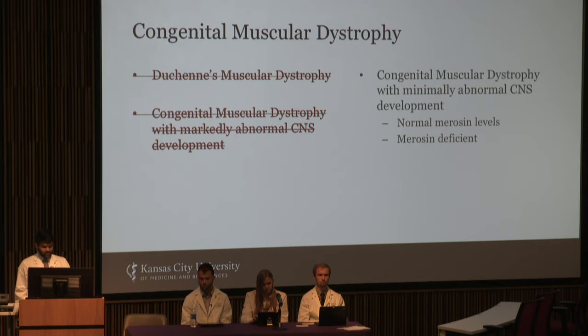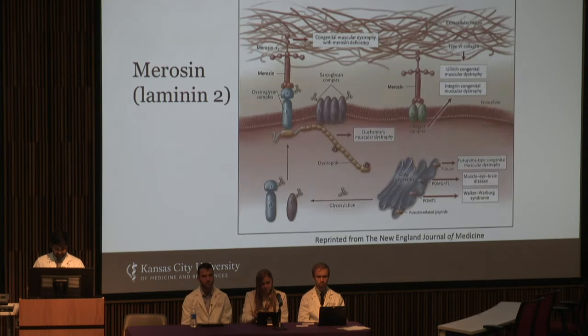However, all these diagnoses can be ruled out because they present with other structural brain defects not present in our patient. Remember, our patient only presented with a brain abnormality of the polymicrogyria. So, congenital muscular dystrophy with minimally abnormal CNS development is the most likely diagnosis, and there are two categories we considered: normal merosin levels and merosin deficient.